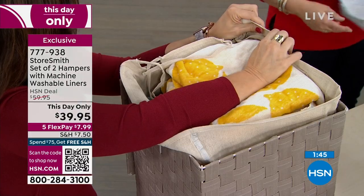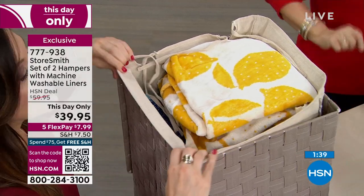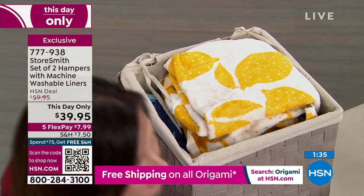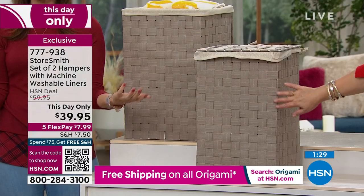Can you feel how thick this liner is? I cannot stress enough how well made this is for the fact that you're getting two. And they're oversized capacity, even the medium. Look how large even the medium is. But automatically you're getting that symmetry. You're getting the aesthetically pleasing look, even in the laundry room.